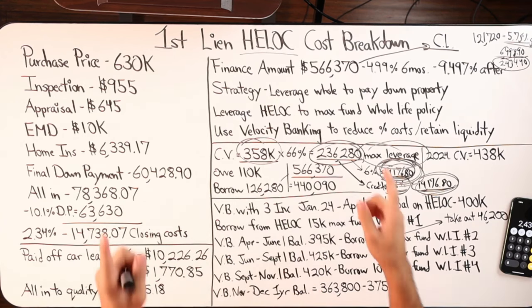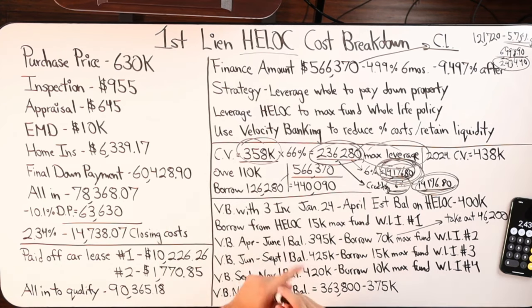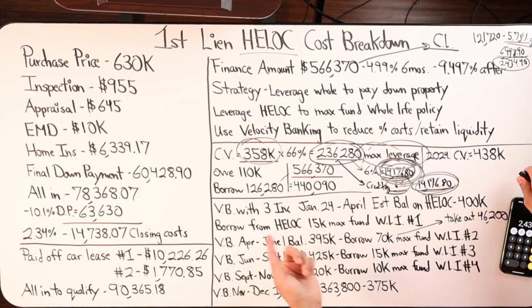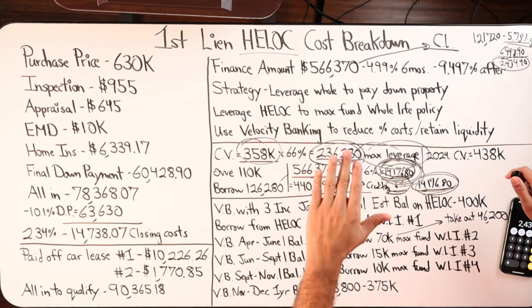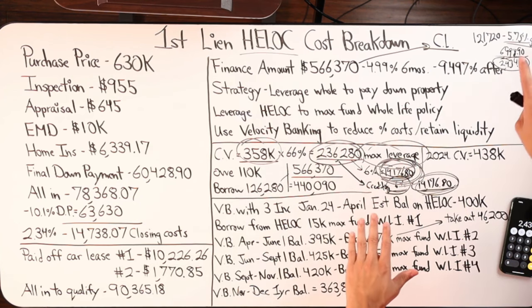And so I'm flip-flopping, moving money back and forth, and I'm creating this positive arbitrage long-term and also in the short-term while maintaining liquidity and reducing my interest costs of borrowing by leveraging the velocity banking concept of parking all income into the line, having that money sit there for as long as possible, which reduces the balance owed, which reduces the amount of interest I pay to the bank, right?